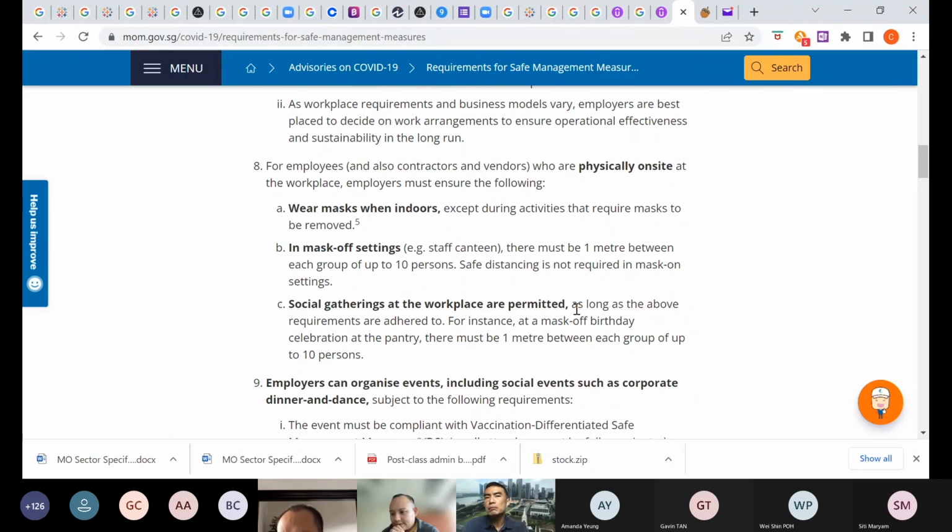Just take note that if the workers are wearing masks, there is actually no strict safe distancing to be monitored. That's why they said that in mask off settings, there's still a need to have 1 meter between groups of 10 at this point in time. When mask is on, there's no safe distancing, because ultimately what we are trying to do is to reduce or minimize workplace transmission. And as Sean has said earlier, we are almost there, but not totally out of the woods.